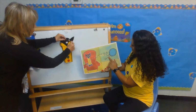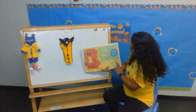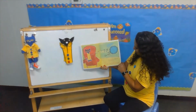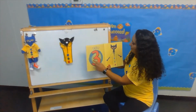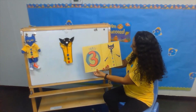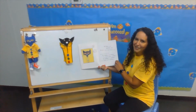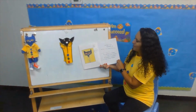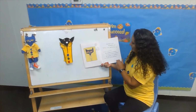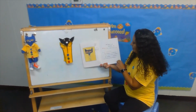Oh no! One of the buttons popped off and rolled away. That's what that squiggly line meant. How many buttons are left? 3! 4 minus 1 equals 3. Did Pete cry? Goodness, no! Buttons come and buttons go. He kept on singing his song.